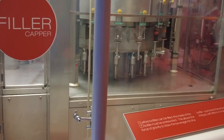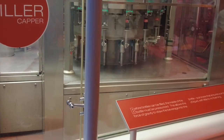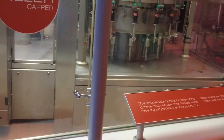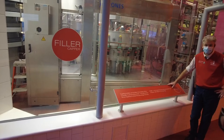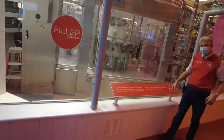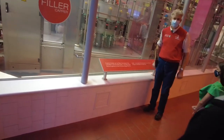So that's how we bottle Coke. But this machine is bottling Coke at 20 bottles a minute. Okay, we've slowed it down so you can see it. How fast do you really think we can do it? Not 20, but how many? What's your guess? How many a minute do you think we can do? This is, to give you an idea, 20 bottles a minute. But we can do it faster. How fast do you think we can do it?